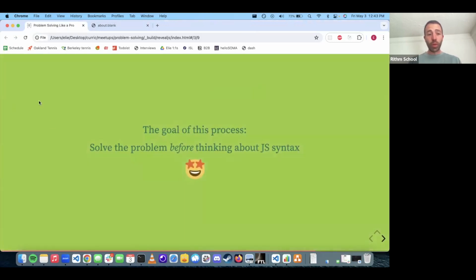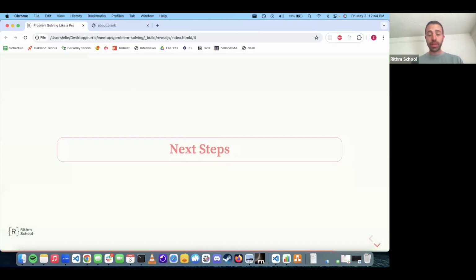Again, what's the goal of this whole thing? Solve the problem before you think of the syntax. If I could just kind of summarize what I've been talking about for the last 40 minutes, it's basically just this slide right here. Solve the problem before you think about the syntax. Questions on this idea, this approach? Again, we'll send out some handouts for these slides. You can kind of have a corresponding guide to see this. So I'll make sure that you all get those after.